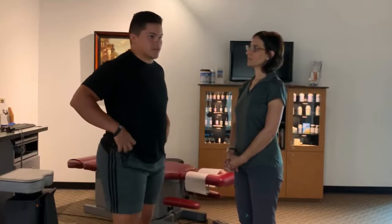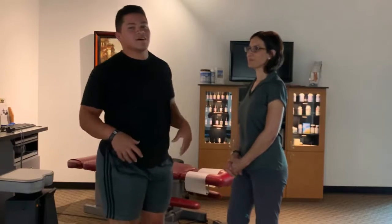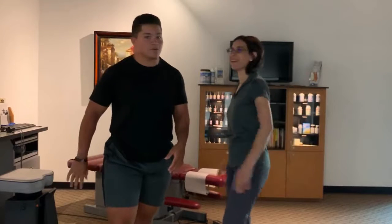So, for example, the anterior pelvic tilt, with the hips and the butt shooting back, the duck butt, I think it's called. That's a no-no. The butt's leaving the body. We don't want that.